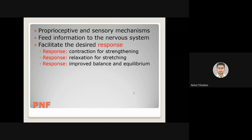Now this response can be of three types. Depending on what kind of response we want, we will proceed further. So first, contraction for strengthening. If the muscle is weak, we need to make it contract. Second, relaxation for stretching. PNF stretching is one of the types of stretching that we have discussed, and we are going to see it again in detail, that is relaxation after stretching. And third, improved balance and equilibrium.